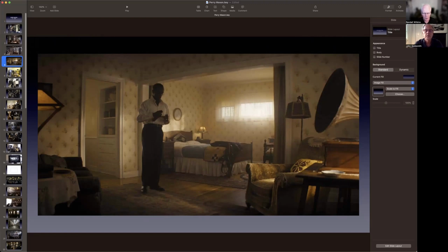Here is a photograph of the one policeman's home. They lit it so nicely. It's so nice and soft. A lot of the interiors, it's not too blown out, and the colors come through. They're rich, but they're muted. They're subdued.